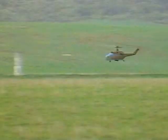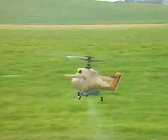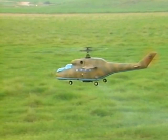Gorham Model Products also produces a 1/5 scale Hind for the Army, which weighs over 150 pounds, has a 10-foot diameter rotor span, and is powered by a 350cc engine. The 1/5 scale Hind has been produced in small quantities at the Gorham Model Products plant in Calabasas.